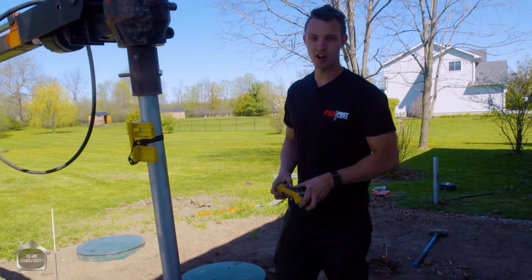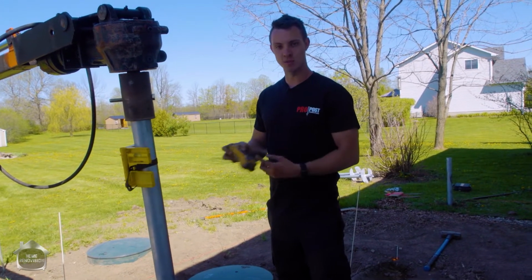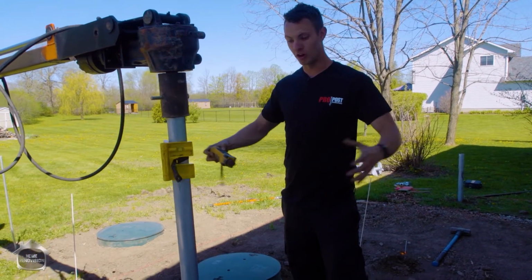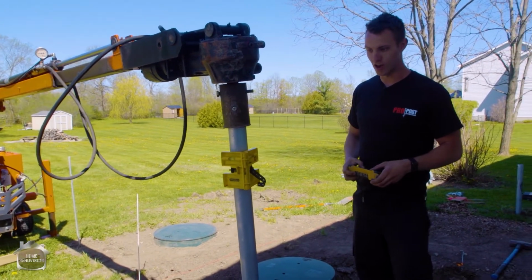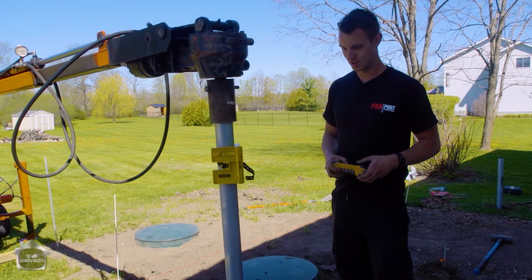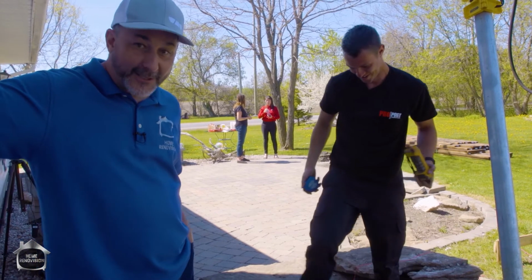So if I hit a rock on my way in, I usually feel it. Normally I can get past the smaller size rocks, but if I do happen to hit a big boulder like this one here, I can dig it out with the backhoe. And I just see I'm hitting a rock right now. I can feel it lifting up and down. So we'll see what happens. You gotta do what you gotta do. But this is part of the reality.